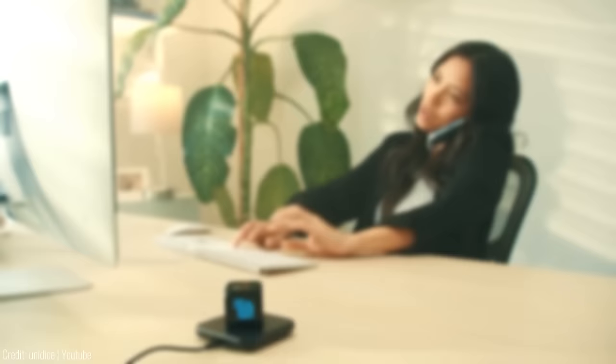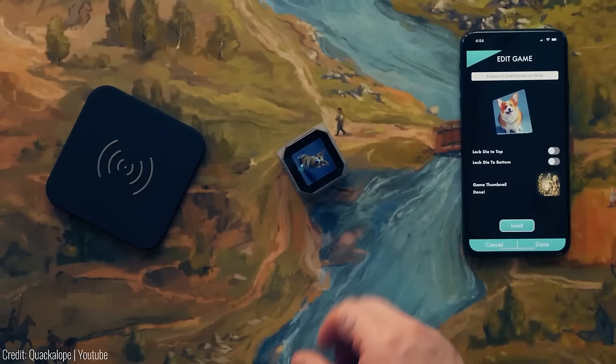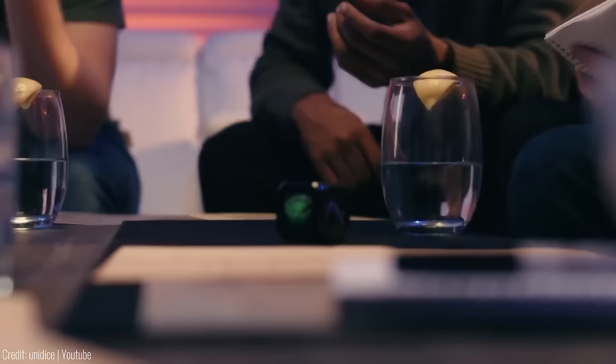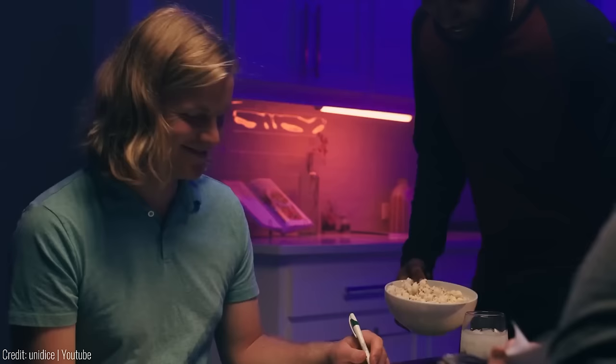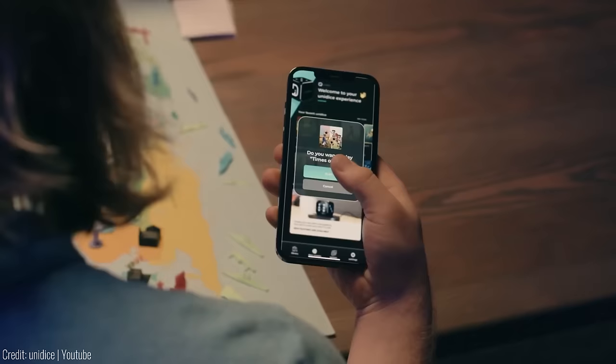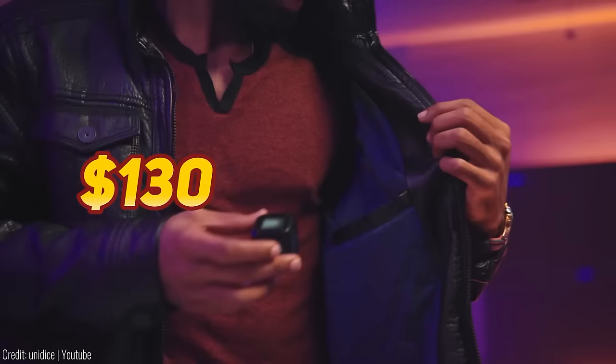The Unidice also comes with its own software development kits, SDKs, so you can create your own applications and games. It's not just about gaming either. The Unidice can communicate with smart devices, letting you control your smart home, learn languages, track your time, and so much more. All for the price of $130.